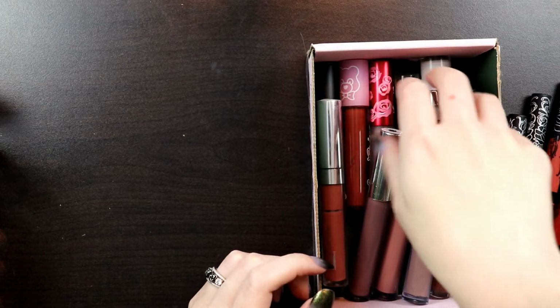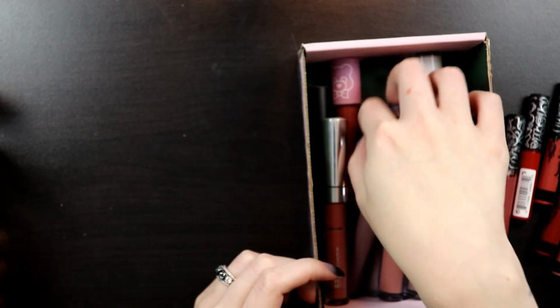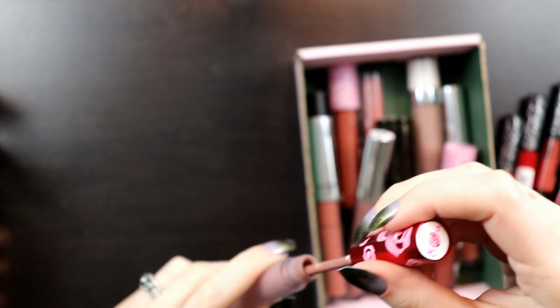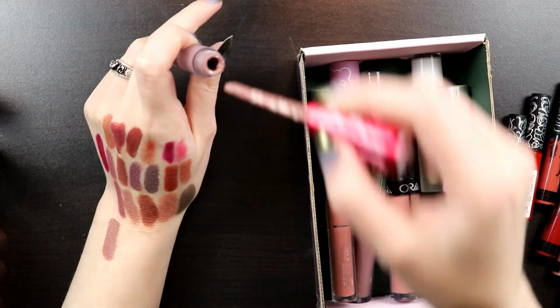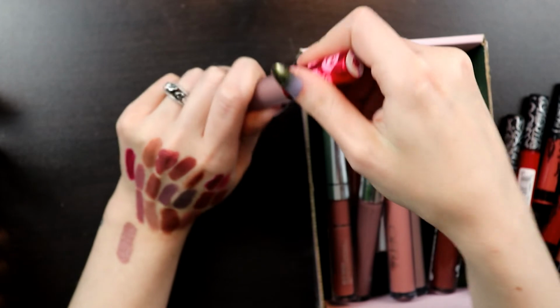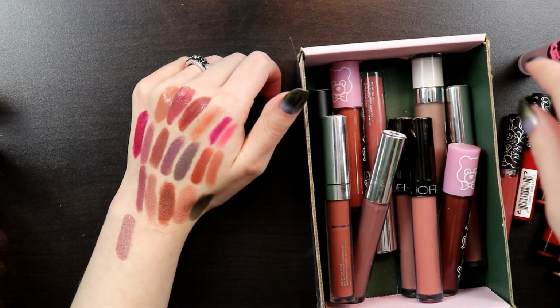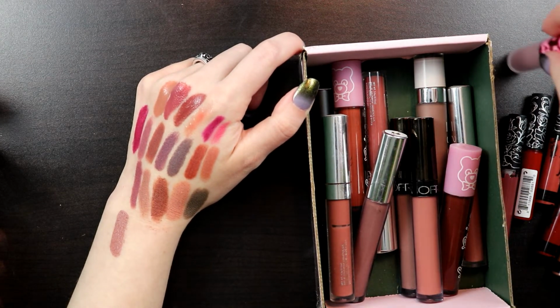So I'm just going to grab a random one, not look. Lime Crime. This is the Lime Crime Velveteen in Cashmere. This was a cult favorite color for a while. That tone is definitely right up my alley with all these other ones. This is one of my favorite colors. I do like it a lot. I would probably wear it every day if I didn't have as big of a selection as I do. So definitely keeping that one. And that's the only Velveteen that I have. They're having a sale right now as I'm filming this, and it's taking everything that I have not to buy more of those. I really don't need any more.